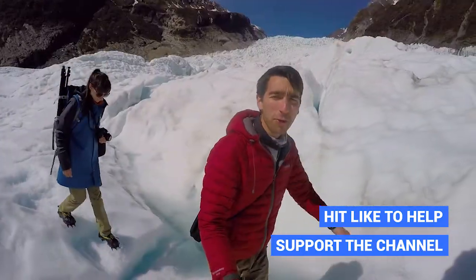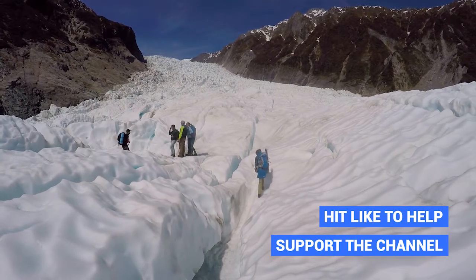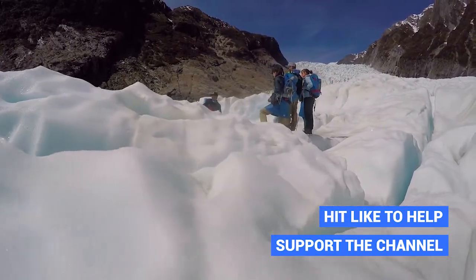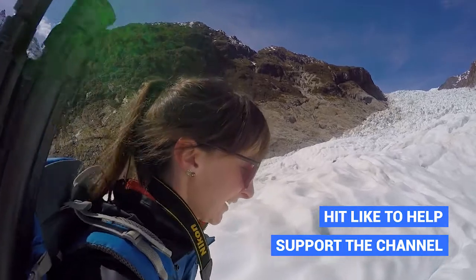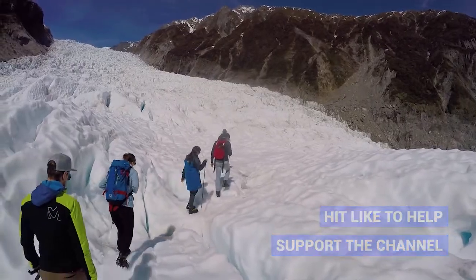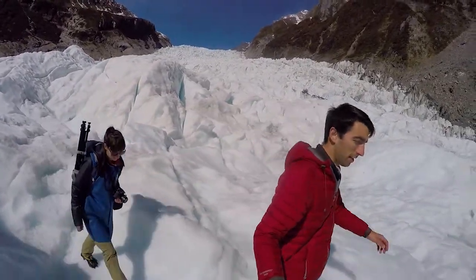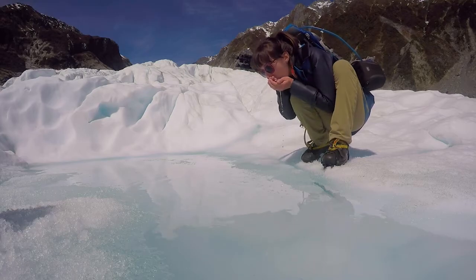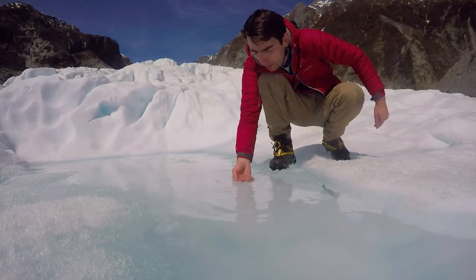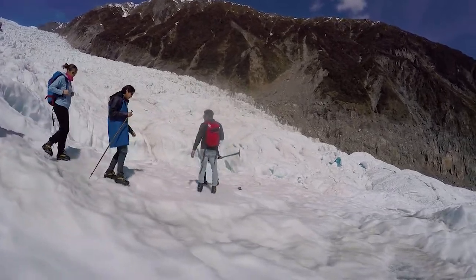One of the fascinating facts about the Fox Glacier is that the neve, which is the massive accumulation of ice right on top of the glacier, is over 36 square kilometers. That's bigger than the city of Christchurch, which is New Zealand's second biggest city. It's crazy. There's no need to bring a water bottle onto the Fox Glacier because there's so many of these pools of fresh glacial water goodness.